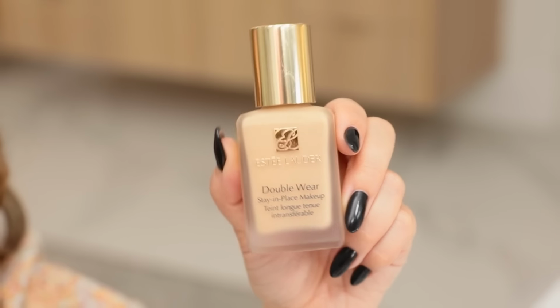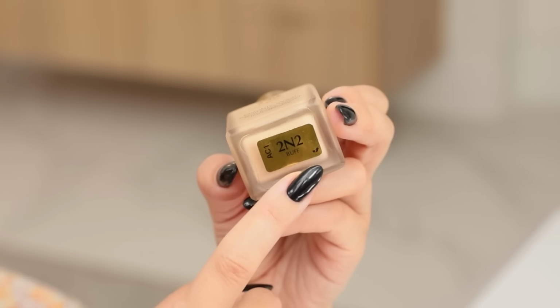It's perfect. And then the last one is my summertime color. This is where I have the most color, where I'm spending the most time outside, going on some vacations, going to Hawaii. This shade is called Buff. Perfect for the summer. And the number is 2N2.